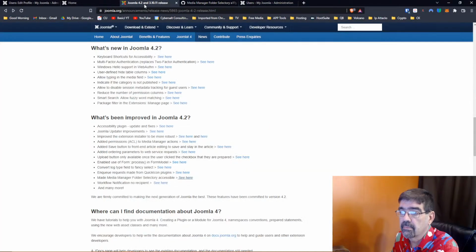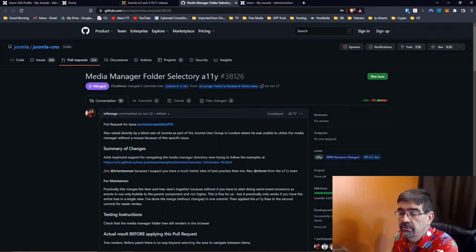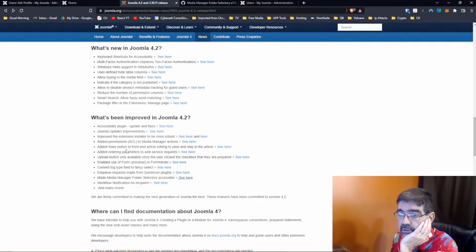This was also raised directly by a blind user of Joomla as part of the Joomla user group in London, where he was unable to utilize the Media Manager without a mouse because of this specific issue. Made Media Manager folder selector accessible.